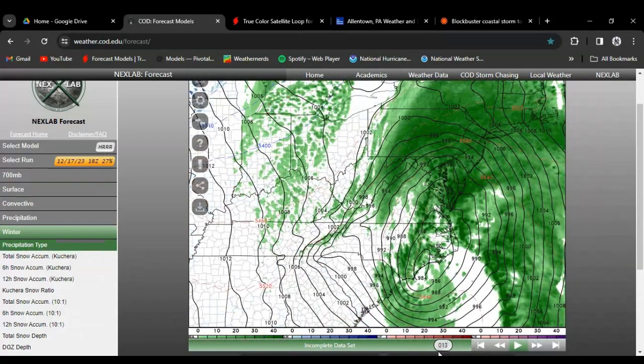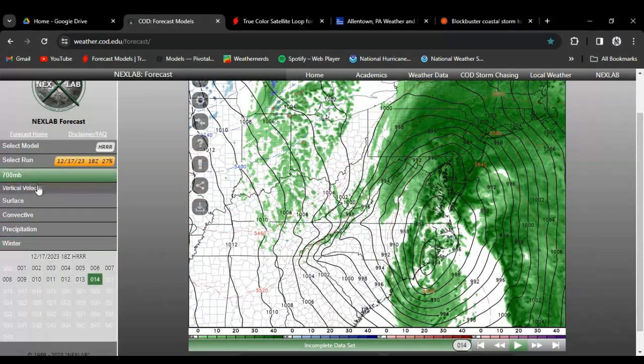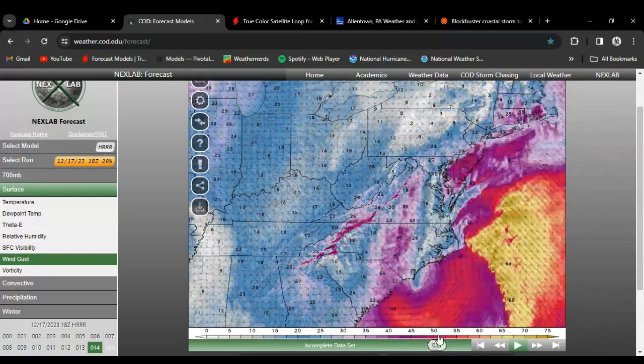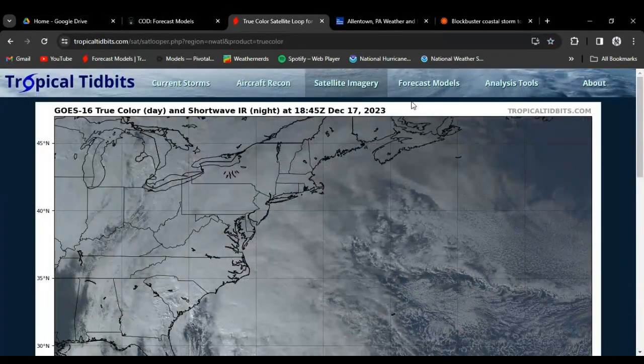And then you got that heavy rain. That really doesn't help. The heavy rain and this wind is not helping by any means. You can tell we look at 14 and boom, those winds just continue to strengthen. Very strong winds.